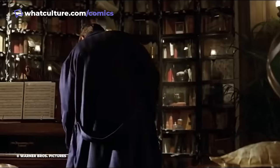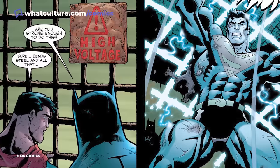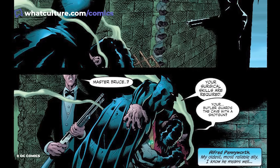Alternately, there are two fireman's poles hidden behind the study's bookcase, which slide out of the way with the press of a hidden button or specifically pressed keys on the grand piano. In Superman Batman issue 2, an injured Superman rips an electrified fence from a sewer grating that covers one entrance into the cave, although the pair are met by a shotgun-wielding Alfred almost immediately.